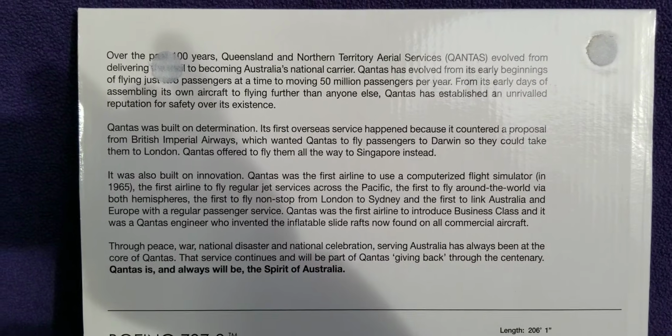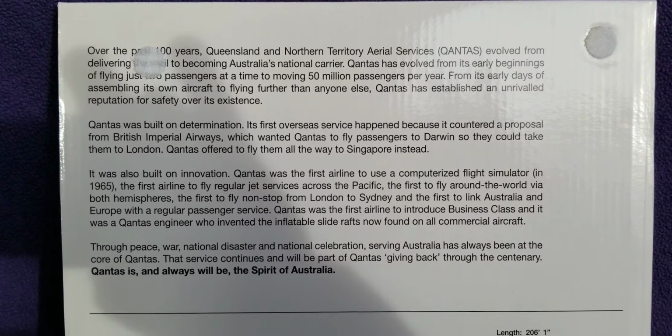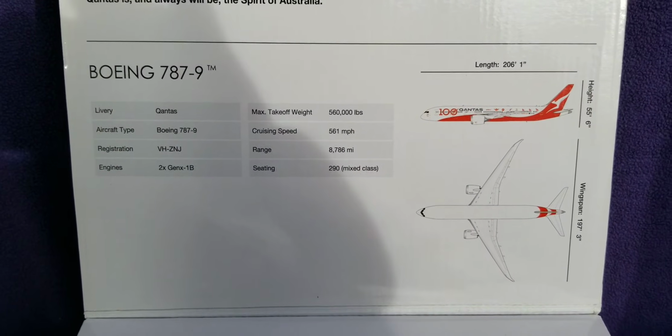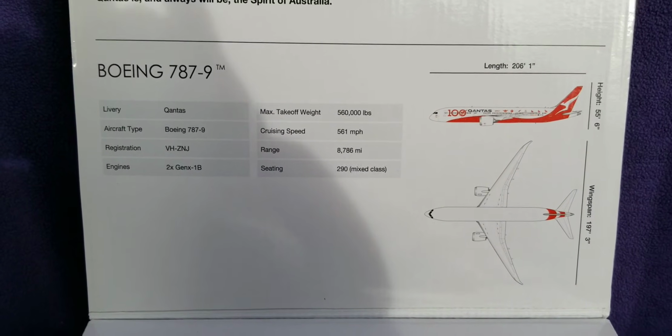Alright, this is what's on the other side of the flap. You can see all that information. Then I'm going to scroll this down real slowly. And then you see the rest of the aircraft information there. You can pause and read that if you like. In the meantime, I'm going to keep this moving, alright?